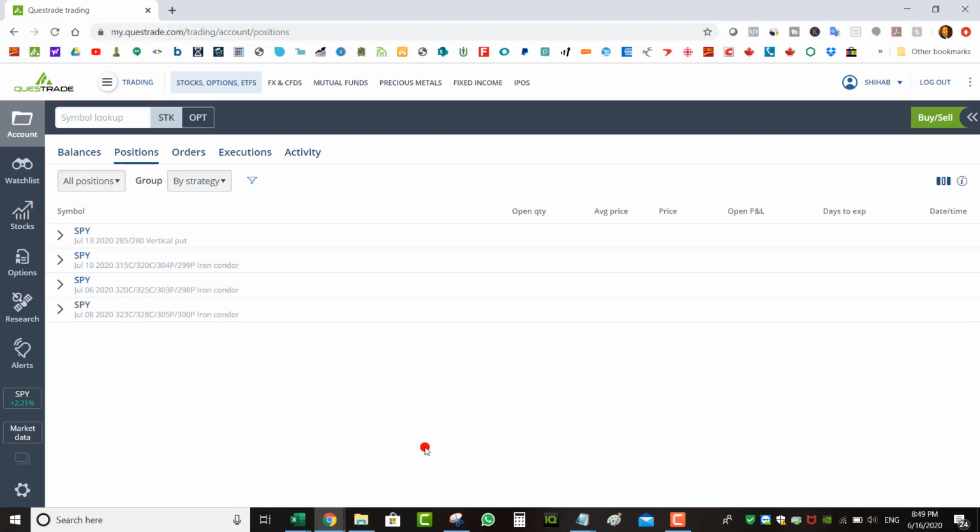So tomorrow's Wednesday. I want to sell a put spread. I want to sell my regular put spread on the SPY like I normally do. But I'm actually considering something else. Instead of going 30 days, I'm thinking of doing 7 days. I'm thinking of doing a weekly expiration instead of a monthly or a 30-day expiration.